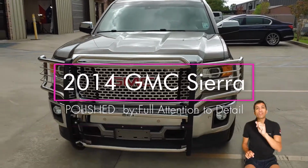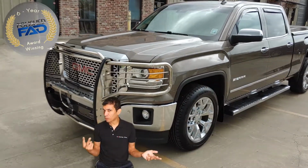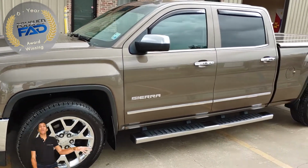Whoa! What does your ceramic coated vehicle look like after year 1? What about after year 2? What about at year 3? I have Mr. Nixon's truck here, boom, Sierra.